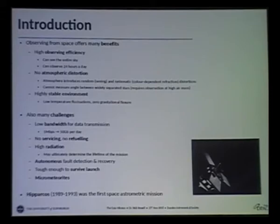There's also obviously many challenges. We have a very low bandwidth for sending data back, only around 1 megabyte per second in practice. The data has to be highly compressed. That's a very narrow pipeline to send it all back through. We get about 50 gigabytes per day, which compared to things like the Large Hadron Collider is very little data. But it's very complex and takes some quite sophisticated processing.